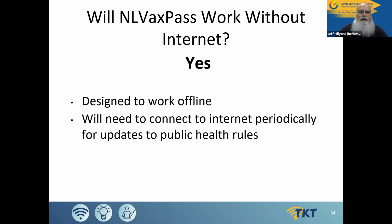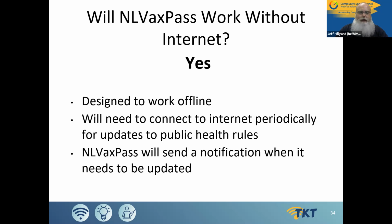You will need to connect to the internet every now and again for updates to public health rules. The NLVaxPass will send you a notification when it needs to be updated. So you'll get a notification on your phone or on your tablet saying, hey, this needs to be updated. The next time you're connected to the internet, it'll likely just do it in the background without any prompts from yourself.